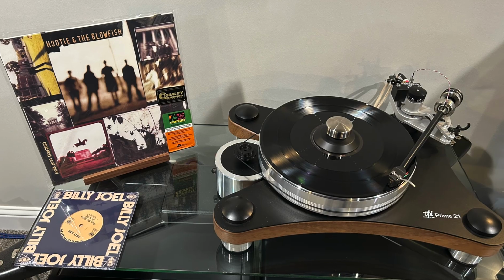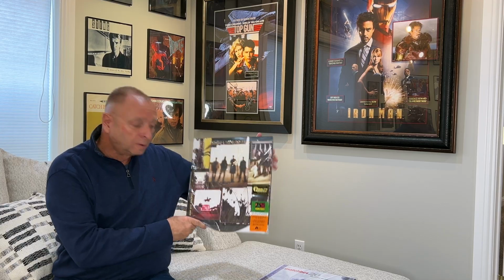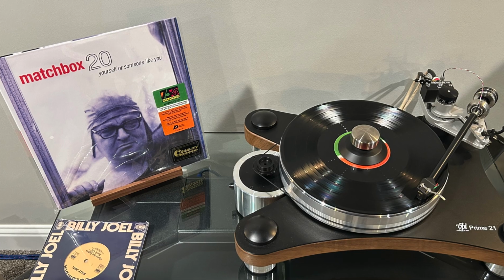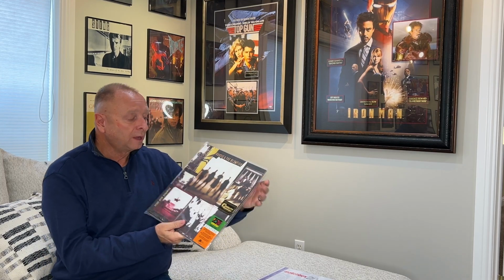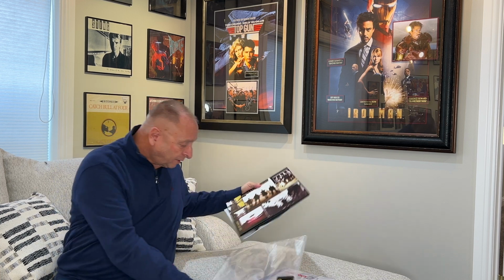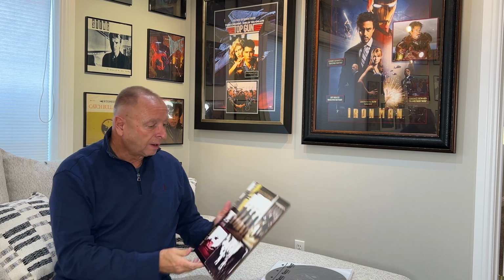But today I want to focus on Hootie and the Blowfish, Cracked Rear View, and Matchbox 20, Yourself or Someone Like You. So let's go ahead and talk about Hootie and the Blowfish, Cracked Rear View first. This album was originally released in 1994. Let's take it out of the wrapper there and take a look at the album.